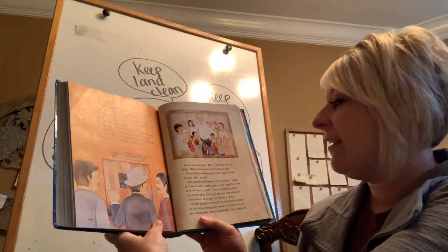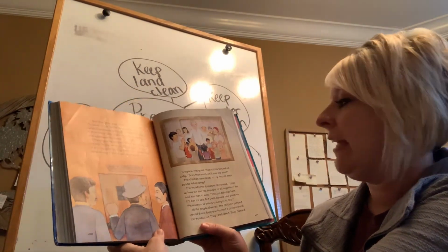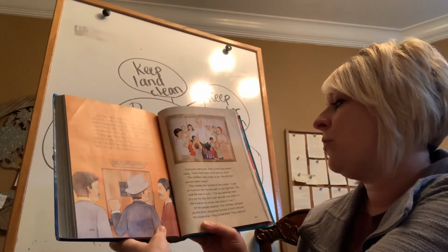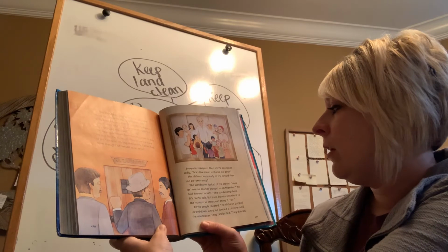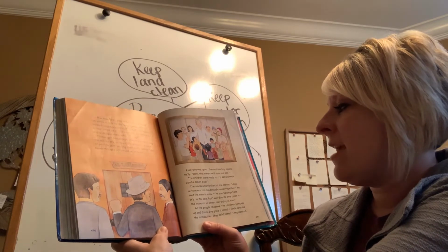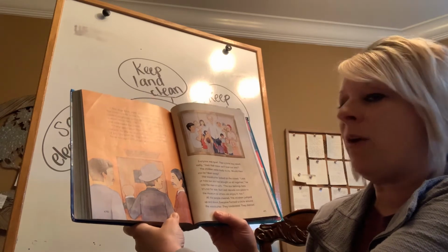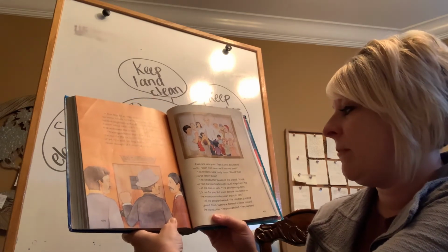Everyone was quiet. Then a little boy asked sadly, "Does that mean we'll lose our zoo?" The children were ready to cry. Would their zoo be taken away? The woodcutter looked at the crowd. "Look at how our zoo has brought us all together," he told the men in suits.